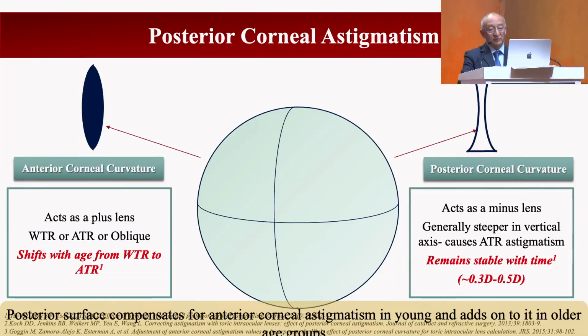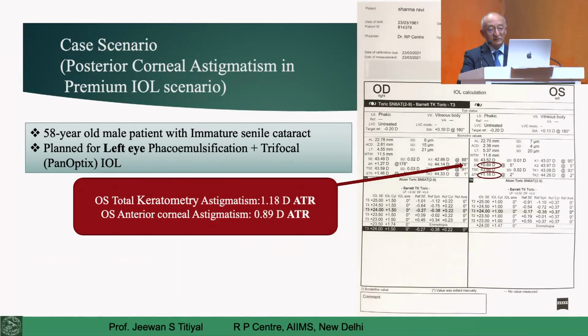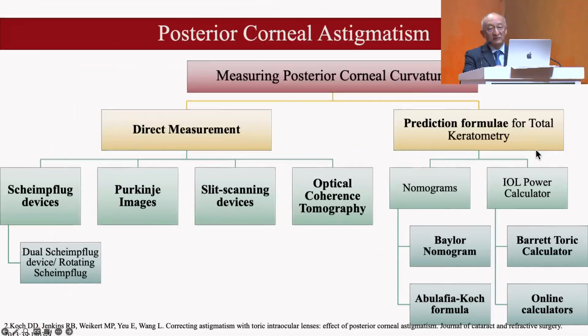Always look at the anterior corneal curvature, which may be against the rule or with the rule, but we know that the posterior corneal curvature is always against the rule. That makes a difference in the final calculation. See this biometry here. If we had taken only the anterior corneal curvature, it was 0.89. But because the posterior is also against the rule, the actual correction is 1.18 diopters. You would have undercorrected this patient, especially for multifocal or trifocal lenses. It has to be taken into consideration. See this: with T3, 0.5 diopter residual. If you go to T4, 0.02. That is the difference it makes.